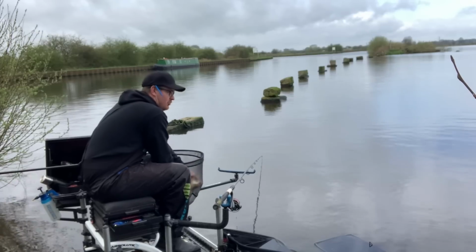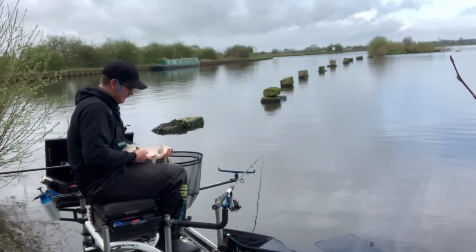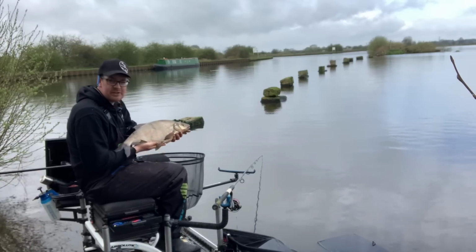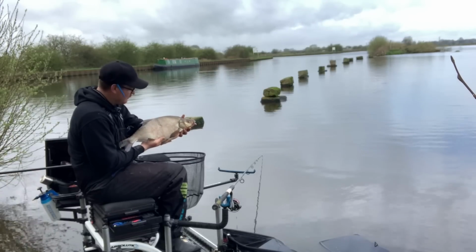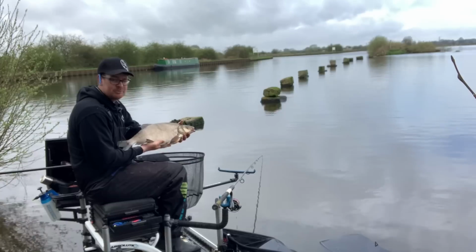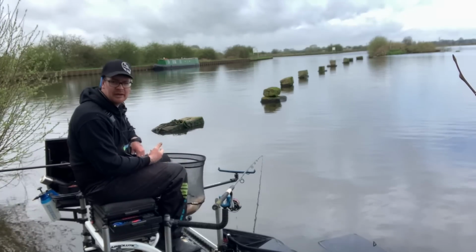All this talk about chop worm and the particles and draining it, I just don't believe it's the way forward. But that, nice early fish to start with. Probably about 3, 3.5 pounds. Not a massive fish, but four minutes in, that's absolutely spot on. So I'm going to chuck him in the keep net and get another one.